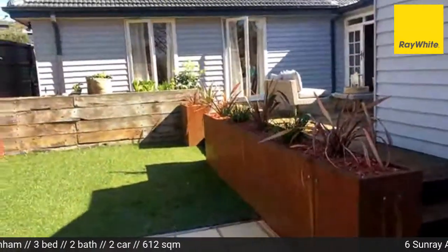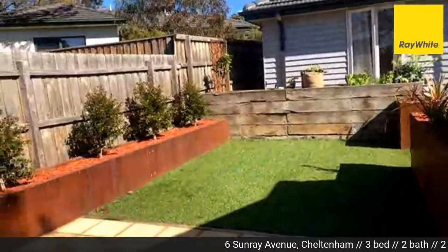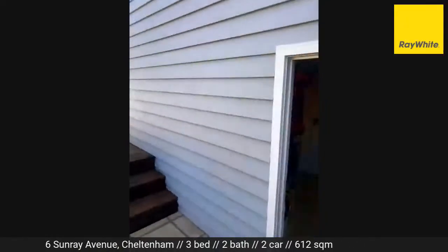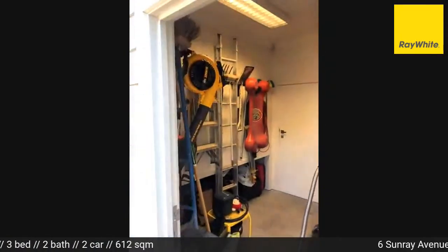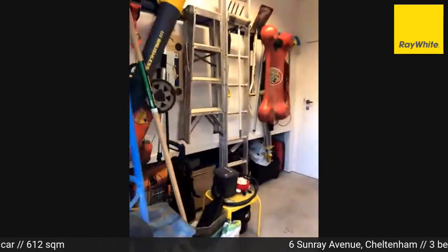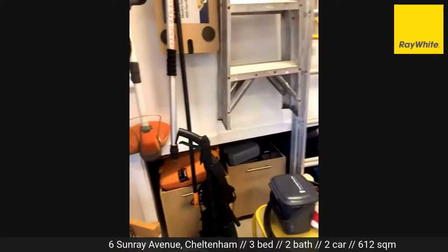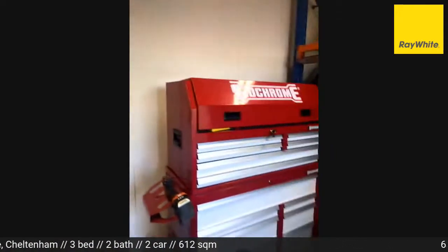The workshop, I'm not sure if we're going to go into it. It's up to the owners if they want to show us. I think there's a lot of stuff in there at the moment. They may choose not to go in there. It's a large space. You can see it on the floor plan. Oh, there you go, you're going to get a sneak peek. Good amount of space, lots of underneath storage through there.